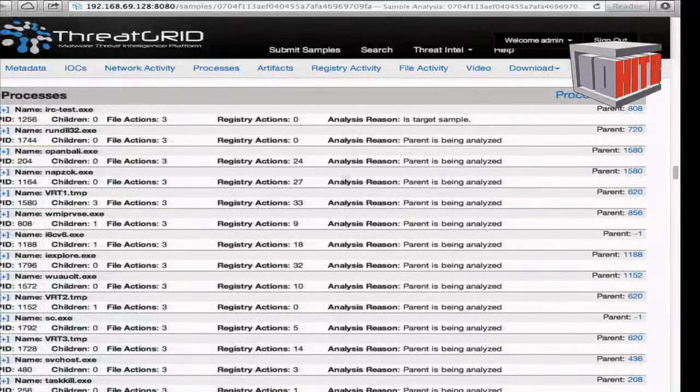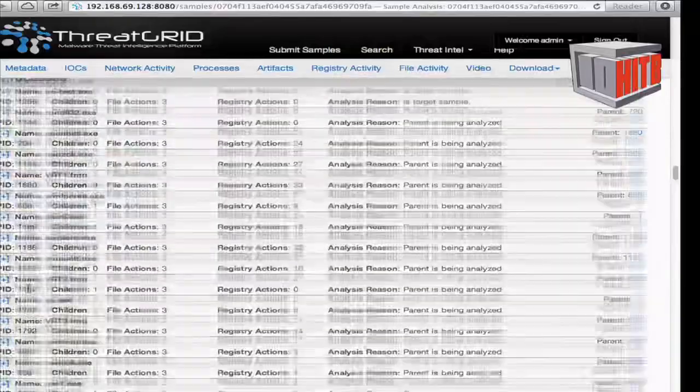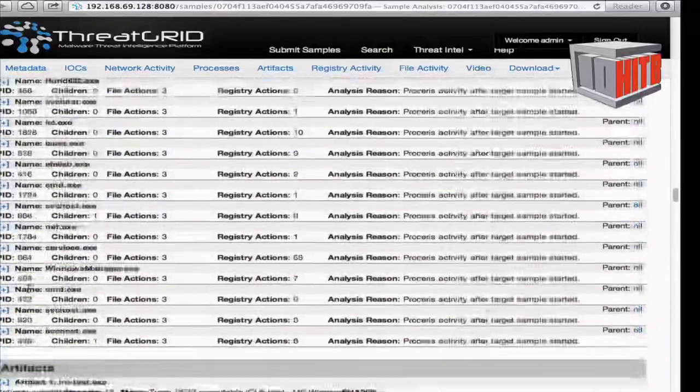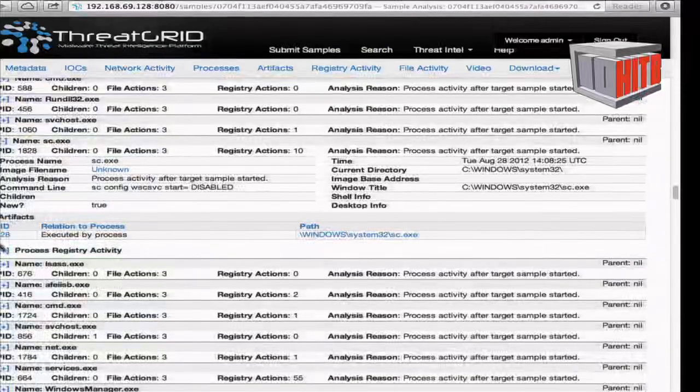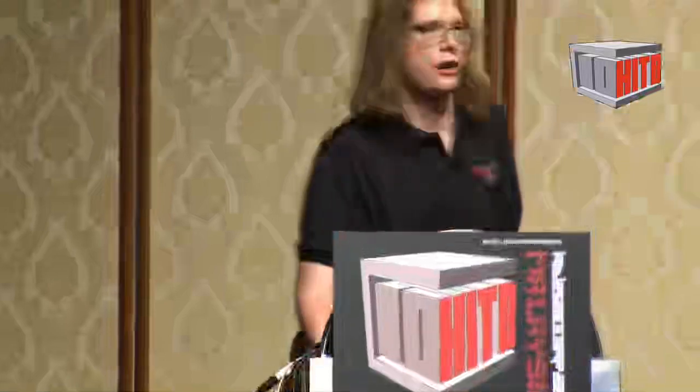So for example, we got this guy who changed 10 registry keys. And we're able to enumerate what registry keys are changed. And if you want to search for the registry key in our database, you can. So we're able to correlate based on registry keys, file paths, PE sections, entropy, everything. Everything is cross-correlated in our database.